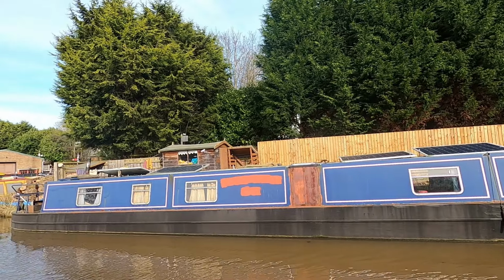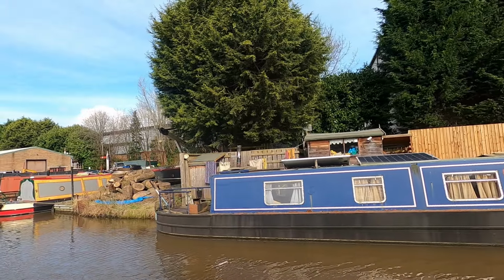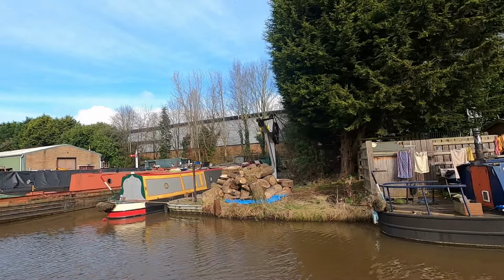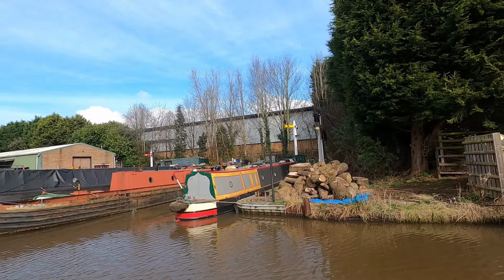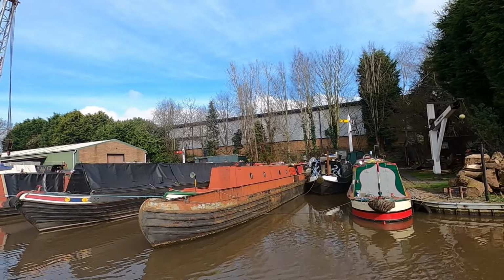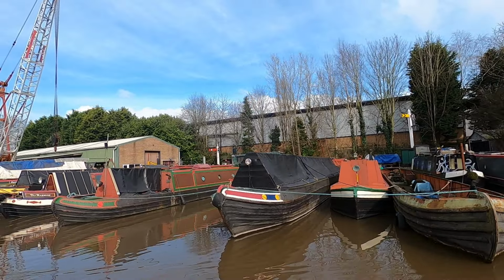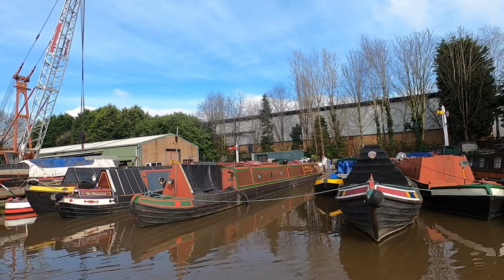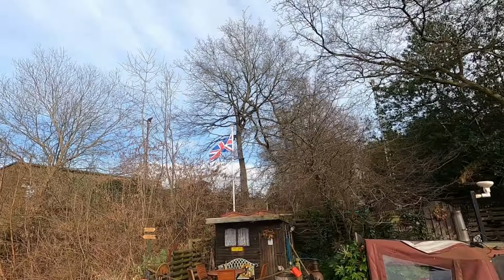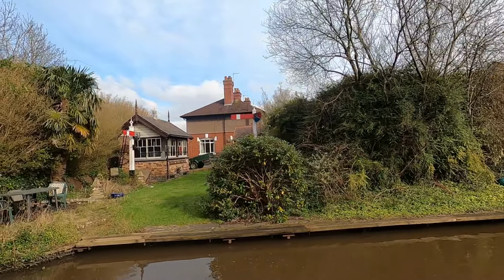I always find this quite an interesting little boatyard here. Always seems to be something going on. Got a big crane there for lifting boats out. Yeah. And the signals at the back and all sorts of things. Yeah, it's a bit different, a bit interesting. Quite enjoy coming past here. Some interesting old work boats as well. Not a foreign flag to be seen. More signals and a signal box.